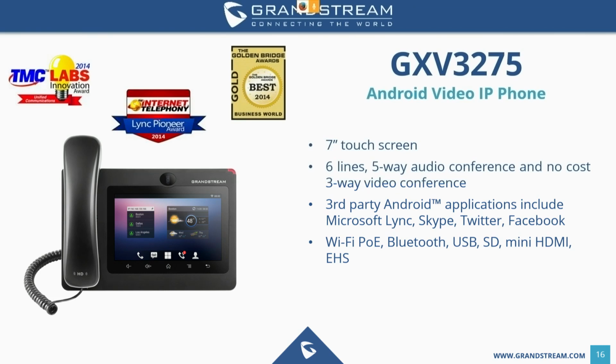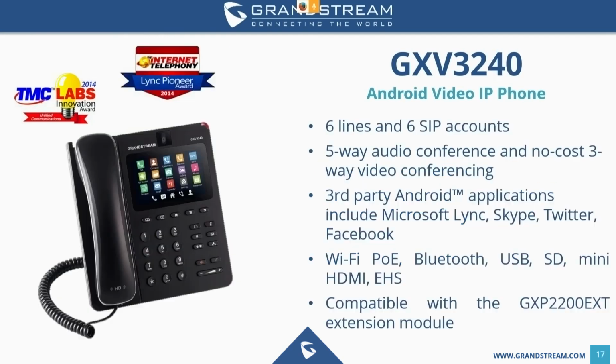Also gives you a lot of high-end features: Wi-Fi, PoE, Bluetooth (the same Bluetooth features I talked about on the 2100 series apply here), USB, SD card slot, mini HDMI output, EHS functionality for Plantronics headsets, etc.